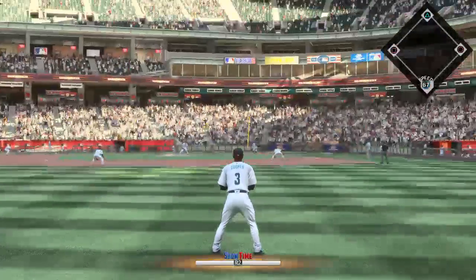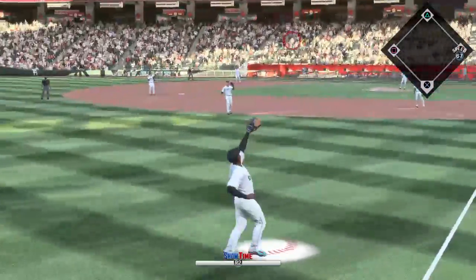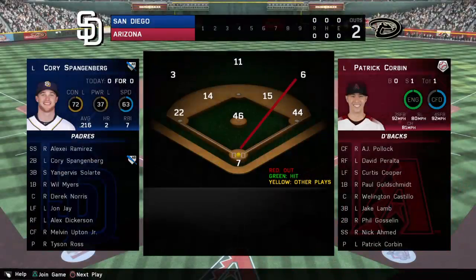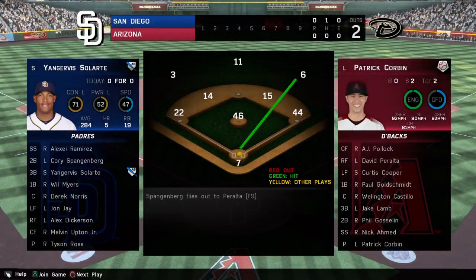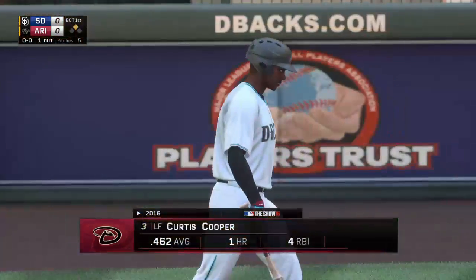Swung on and hit in the air down the left field line. Cooper will get there with ease as he puts it away for out number 1. And here's a chance to look at the starting 9 for the visiting San Diego Padres. Who are you focused on, EK?